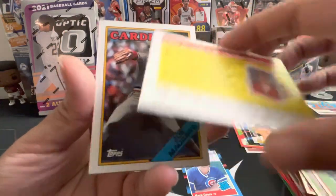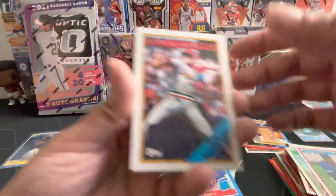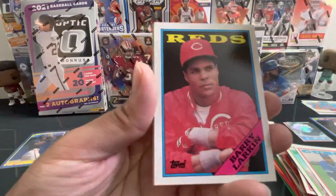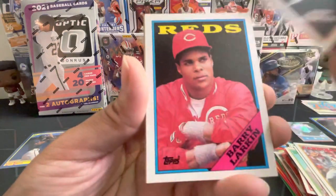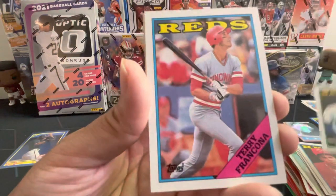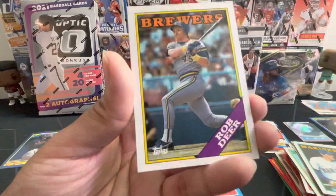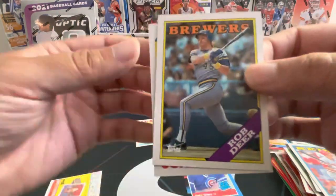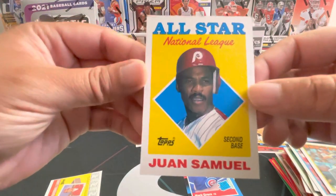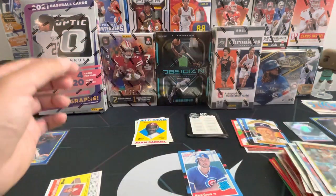Here goes. Chance to Win entry card. We got Joe Magrane, Andy Hawkins, Barry Larkin. Okay, that's a good one. John Moses, Terry Francona. All right, another one. Respectable name. We got Rob Deer. And the last card we have, Juan Samuel, All-Star National League, second base. Cool little insert there. Put that right there.